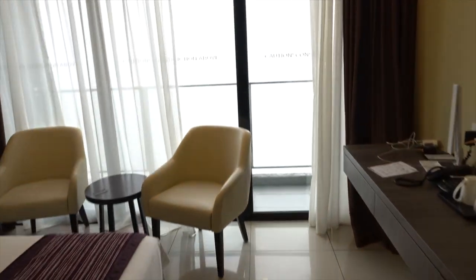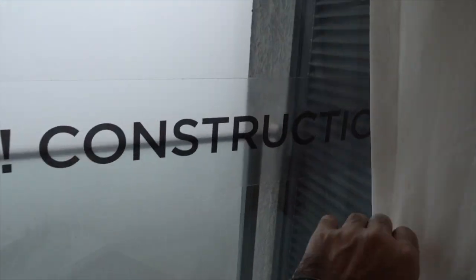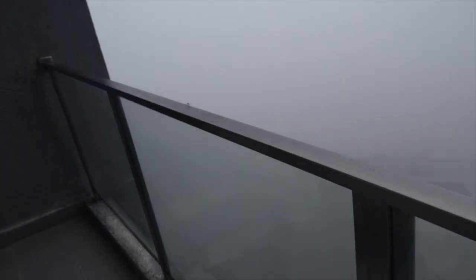And the surprise of the room is coming now. Let me show you the surprise. Ta-da! A balcony with this view. I can't see anything. Seriously, I can't see anything. It's just clouded. Can you believe it? Yeah, I cannot see anything. Goodness gracious me. Yeah, this is our room. And this is the weather. You can't see anything. It's all covered with clouds.